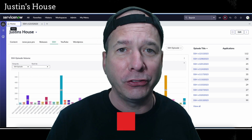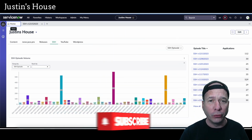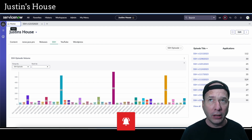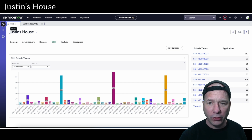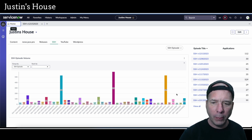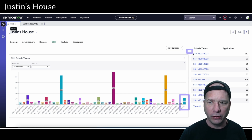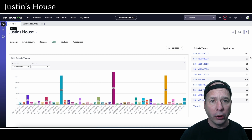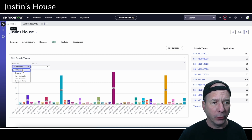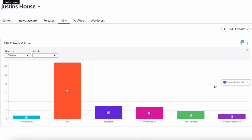That's SSH 12152023. That's December 15th, 2023. Almost the third to last episode of 2023. In this one, we've got a bigger than normal episode. It looks like there are a bunch of fixes that came out from the ServiceNow team. So we've got 112 new or updated applications in this episode. Let's go ahead and look at that breakdown for this week's episode and check it out.